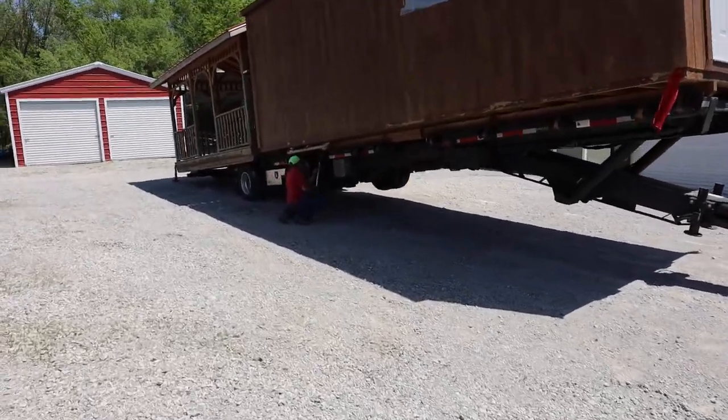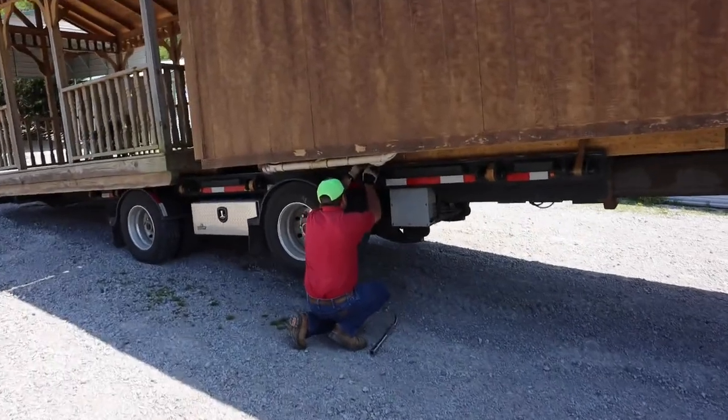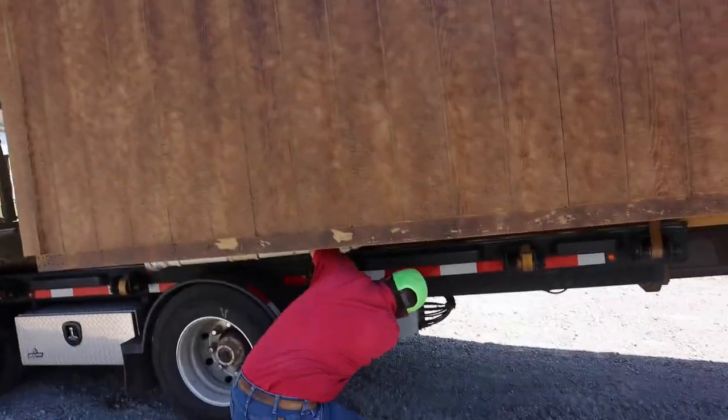See Jim locking the straps down into place so that this thing doesn't go anywhere. It's super, super heavy. I know you can't hear me. This is a waste of time.